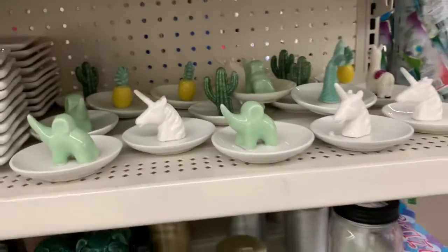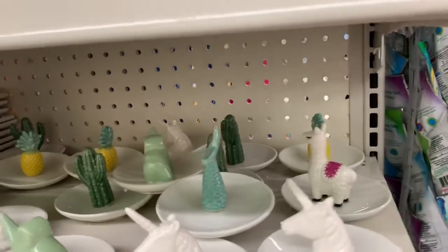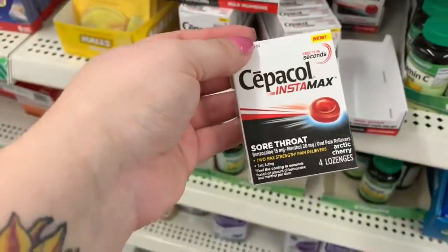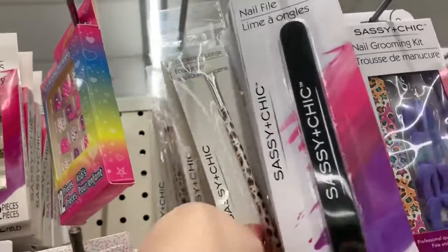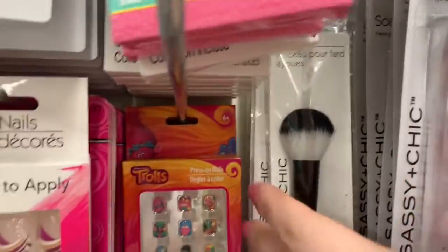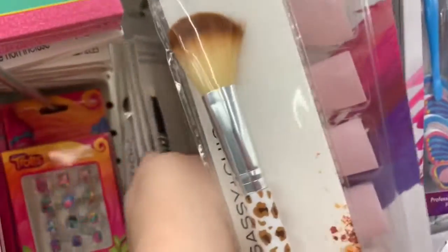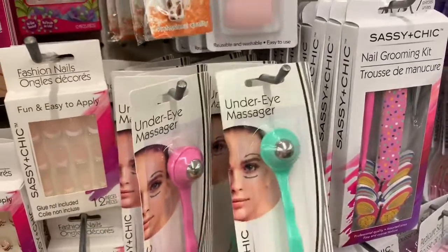Jewelry holders, but this one is an elephant. That's cute. Look at your llama, Malik. My llama painted. For sore throat. Angled contour brush and a sponged concealer brush they have. Eyebrow. That's a lash comb. This one is a blush brush. And that one is a contour brush. Some more eyeshadow brushes. Oh look, the little under eye roller massagers.